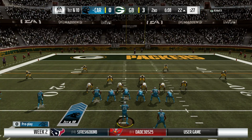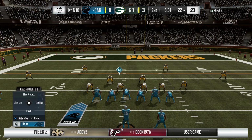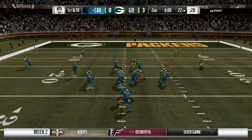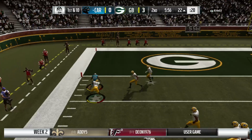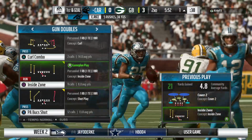Watch it now, Barney. They'll run it now out of the gun. Open space inside the 10. And did he get in? No. Down at the 1-yard line.